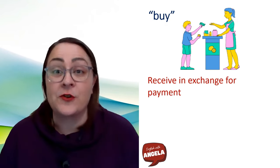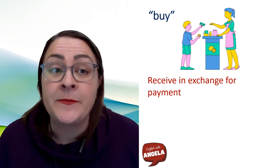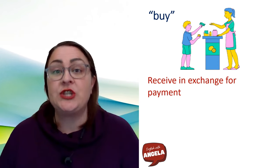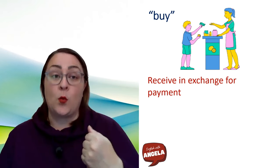Let's start with our first verb that we're going to practice today, which is buy. Yeah, so when we buy something, we receive something in exchange for a payment. Yeah, so we receive when we buy.